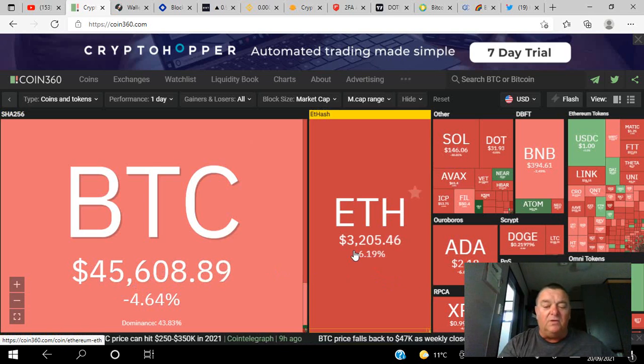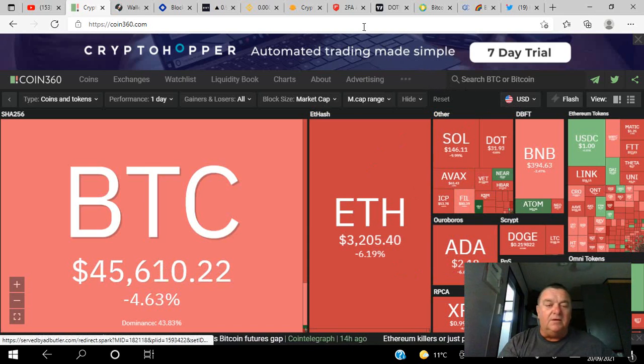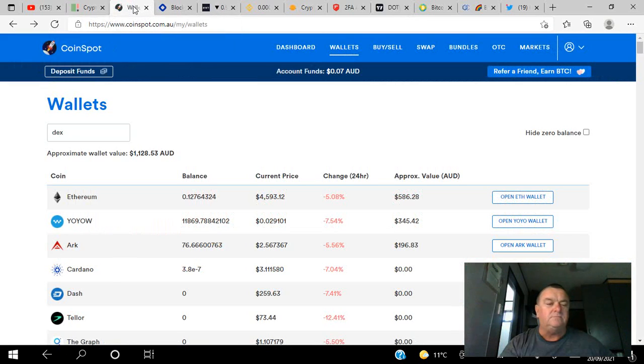3.2 is a pretty good price to buy ETH. And look at Cardano creeping up here. What is it, the fifth biggest market cap or something at the moment? Another good coin that we've got our bogans onto beforehand. Now, I did purchase some on Coinspot the other day. Still a little bit of Ethereum in here. Always keep something in there, some of your Bitcoin or some Ethereum, just a little bit.